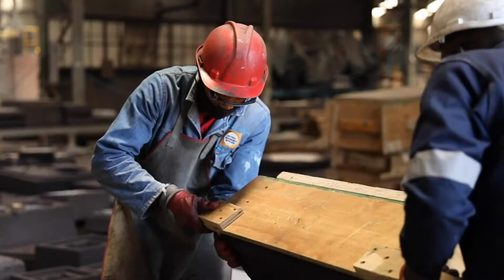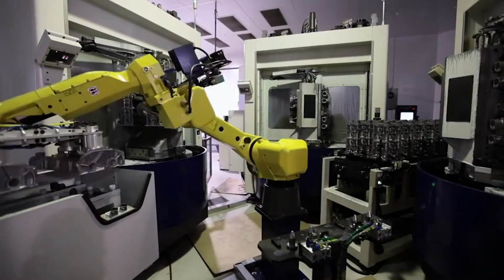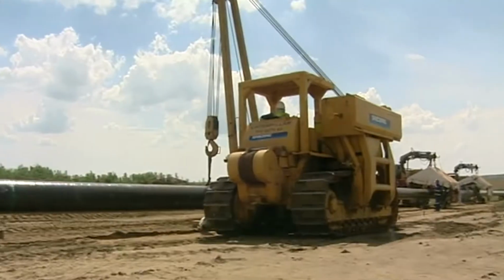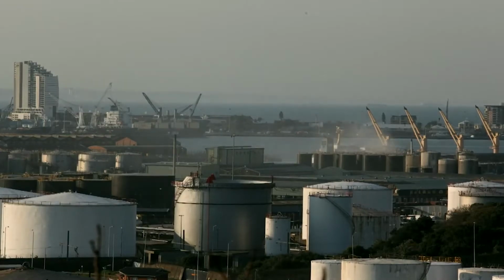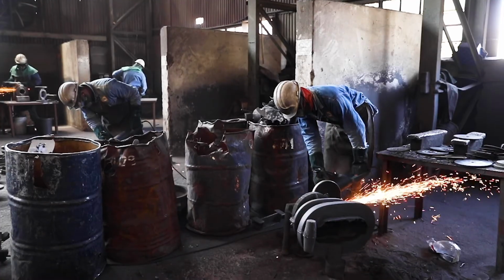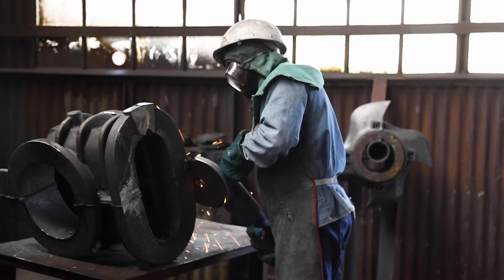To this end, the NFTN seeks to work not only with foundries but with manufacturers in the automotive, rail, mining, valves, pumps and other sectors to connect them with foundries where they can get quality, locally produced components, increasing local content and adding value to the South African manufacturing sector.